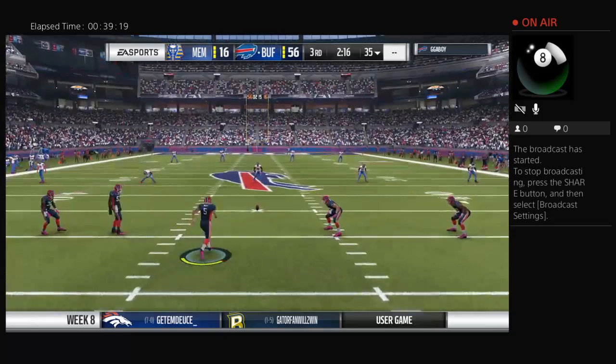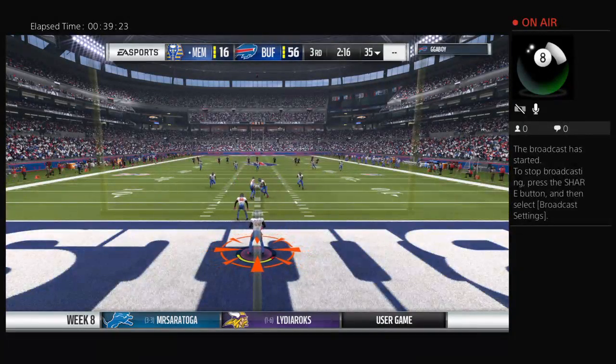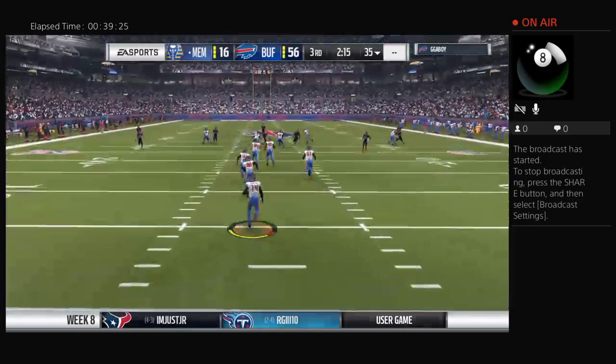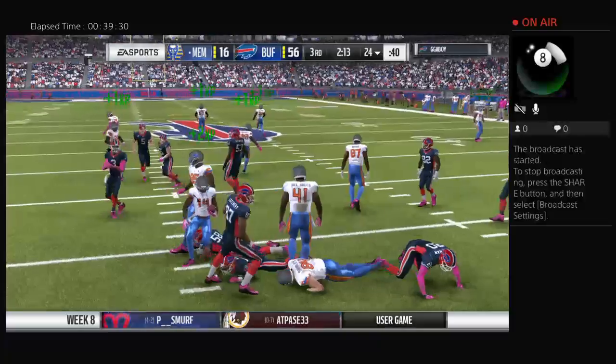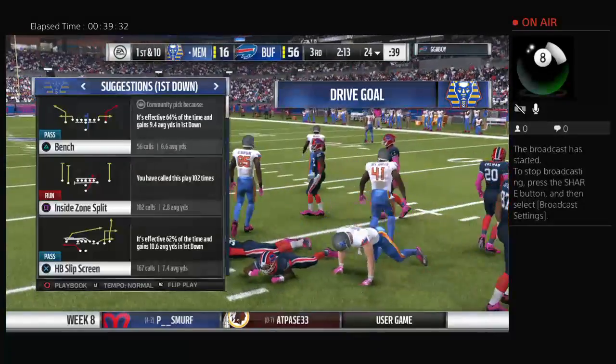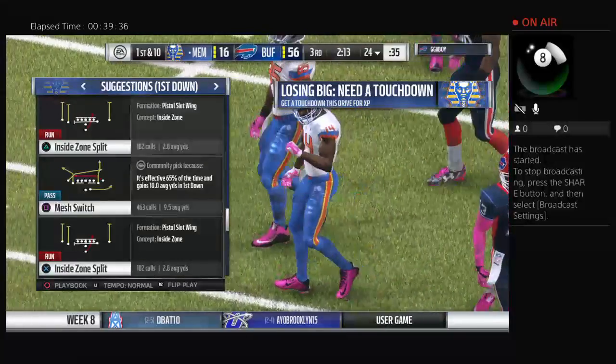Here's the Bills kickoff unit now as they will send this one away. That'll be taken in the end zone. And a pretty good return here. He'll be stopped just shy of the 25 at the 24-yard line. So out now comes the offense back onto the field.